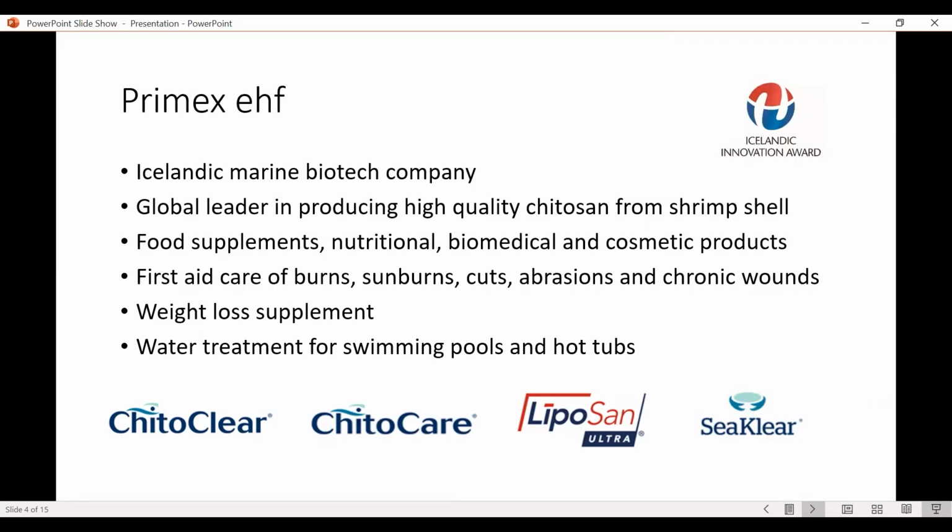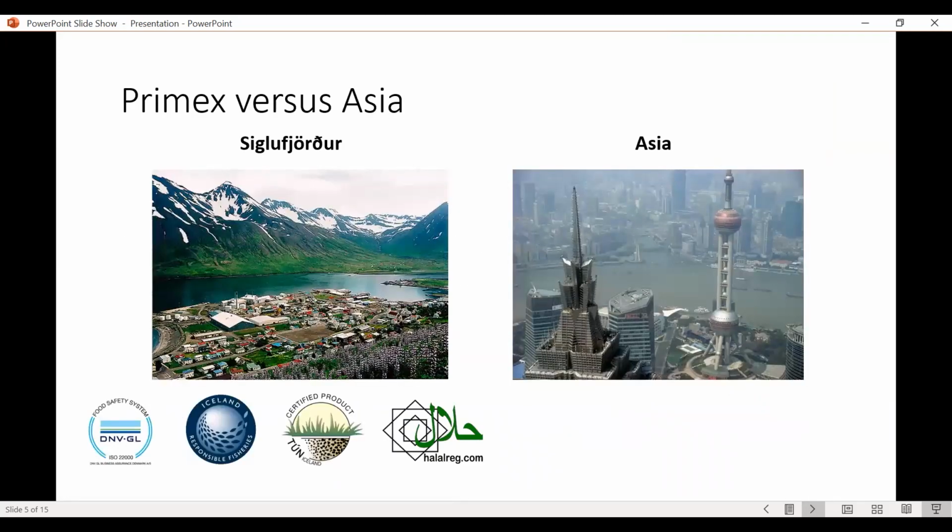In 2012, Primex received the Icelandic Innovation Award. Primex produces the highest quality chitosan from marine sources and has several certifications, such as a certified natural product and a halal product, and more.